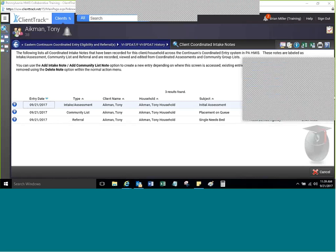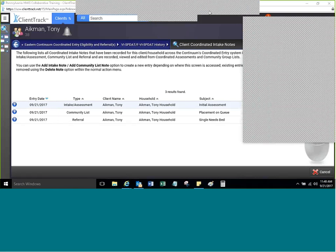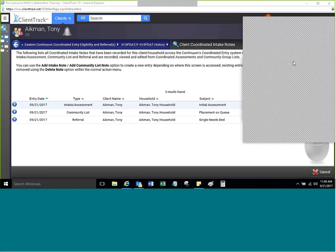Okay, that kind of does it for the first part of the training. It actually took a little bit longer than I thought. We went a little over an hour, but it is the main part of the system. And that's basically the new and hopefully improved way for our call center and assessment centers to enter our client into the system, walk through the steps, and do the whole referral or place on community queue. I'm going to check to see if anybody has any questions before we go ahead, and I know we've got about 20 minutes left. That should give us enough time to quickly cover the referral partner community list side of things.